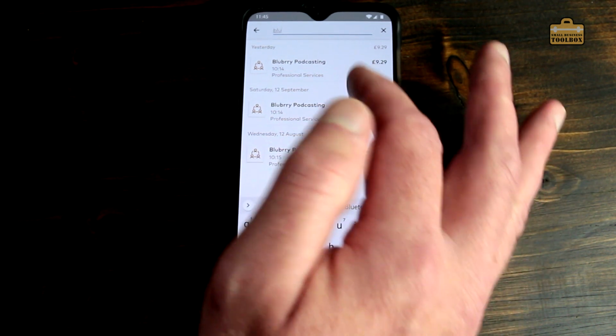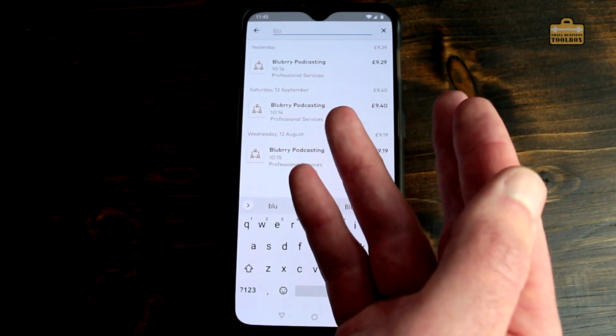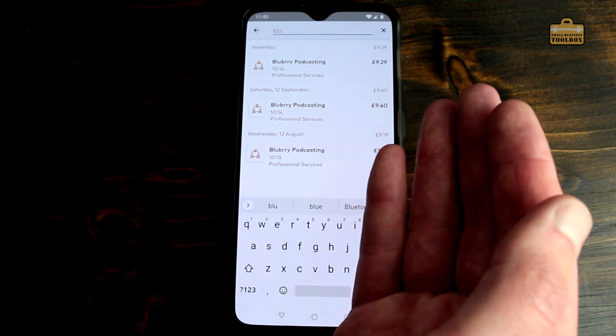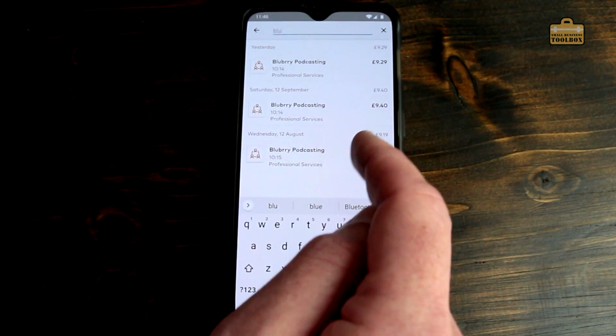And it's as easy as that. So if you just want to have a quick look at all of your transactions to a particular payee or everything you've received from a particular person, then this is a really easy way to do that.